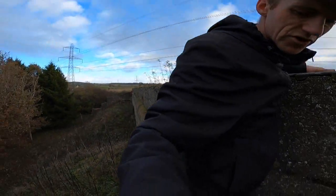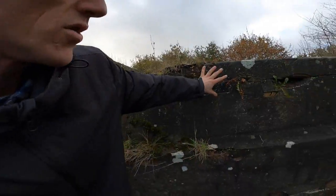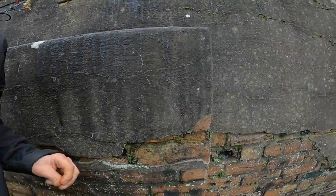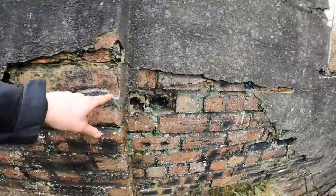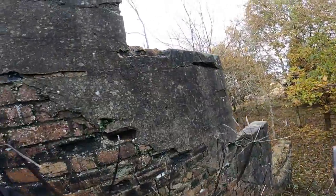Wow, what a cool bit of history. This wall at this end's far more preserved. That could be because of the weather. Again, the angle of it, this is maybe more protected. And once again, you can see the original line there where the earth or material had been.